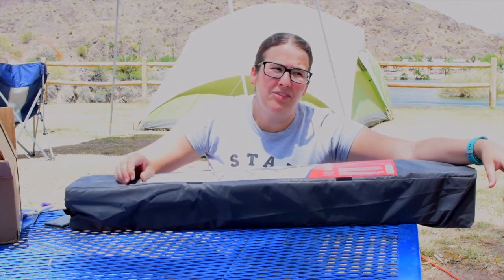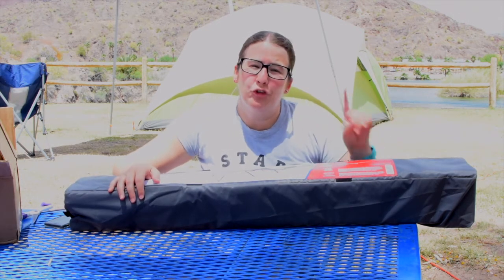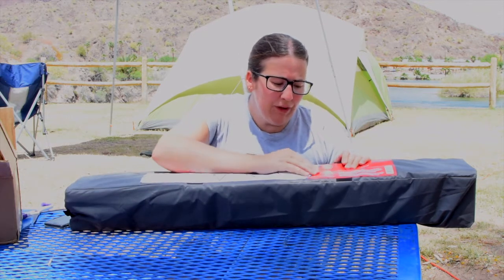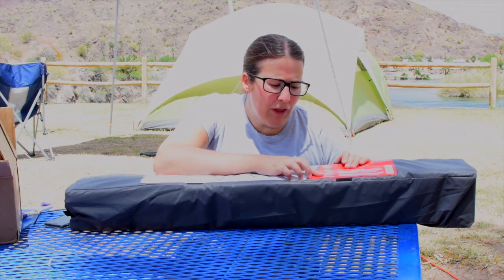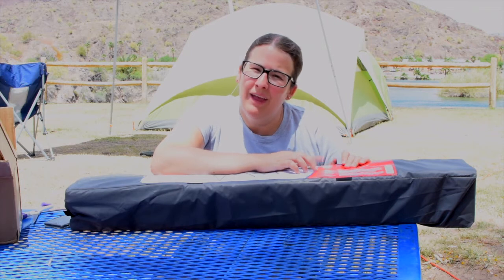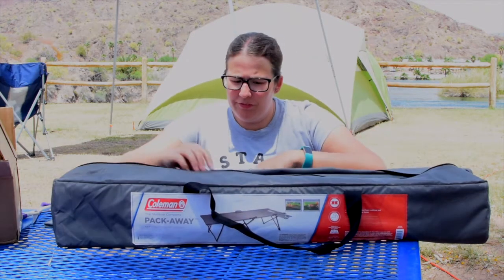I still plan on sending a strongly worded letter to Coleman explaining how mine ripped in certain areas, and it should not have. But anyway, it just reinforces what was already said on the website. It can hold up to 300 pounds, heavy duty and compact. I beg to differ on the heavy duty part. So let's go ahead and unzipper it, see what's in here.